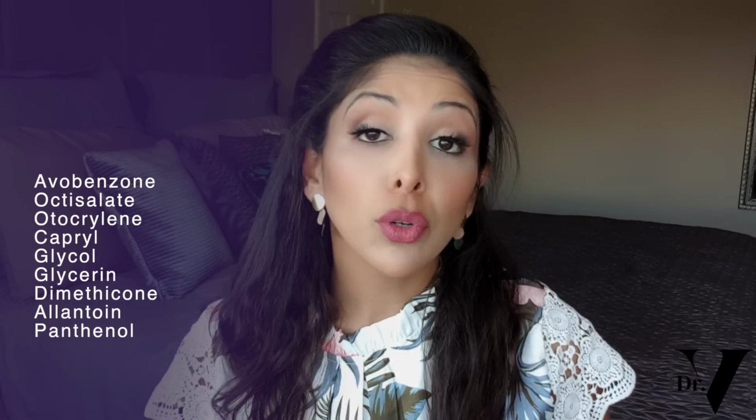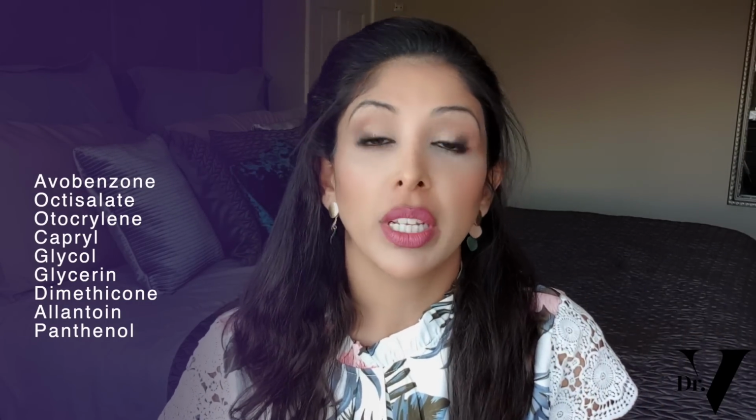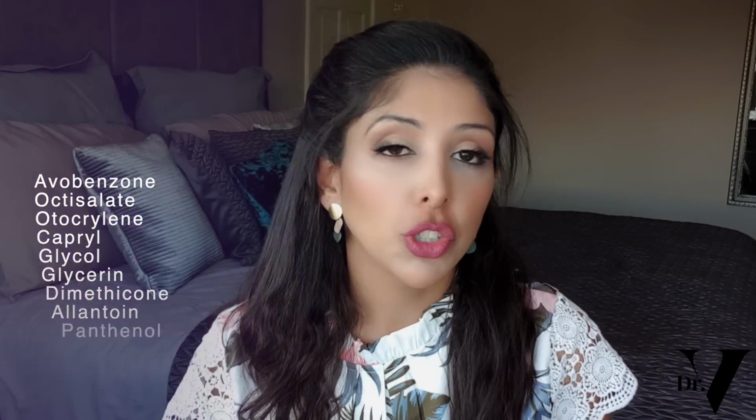However, it does have good emollients in it too. It's got capryl glycol, glycerin, and dimethicone as well. It's also got the same anti-inflammatory ingredients, so it's got allantoin and panthenol too, which is very nice and important actually when you have inflamed acne-prone skin.